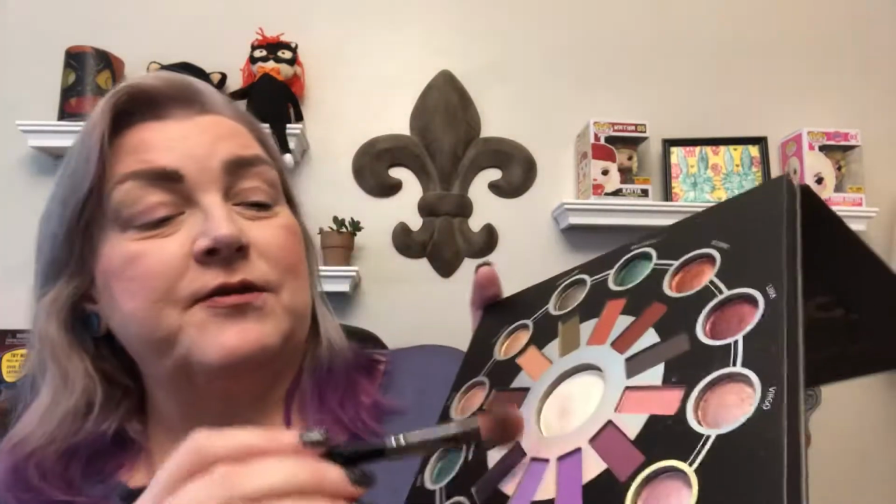And in the center of this palette is a great highlighter, and that'd be great under the brow bone or on the cheeks. But today I'm going to start out with a nice neutral color in my crease for my first look, which will be the burgundy look.